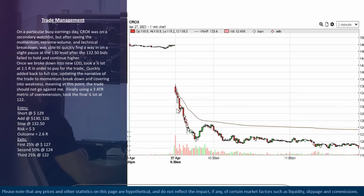And so we got involved at this 130 level. And then again, referenced on the tape, we just saw this hit print 130 for a few seconds, and we had offers up to get size there. And the stop was then therefore this area where the bids initially were, 132.50. And I think, ideally, a stop high of the day would really give you a higher, this stop at 132.50, you got a higher chance of getting stopped out.